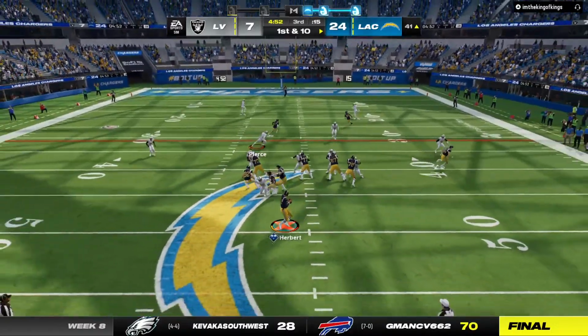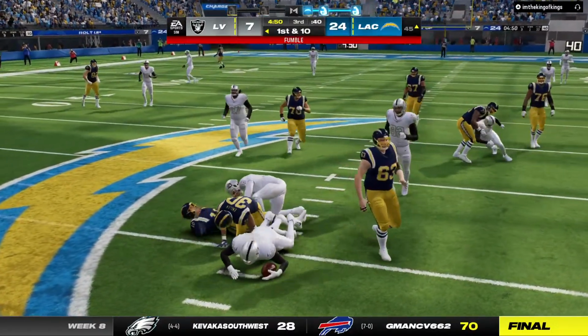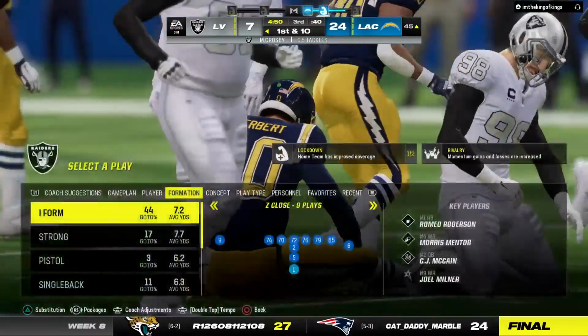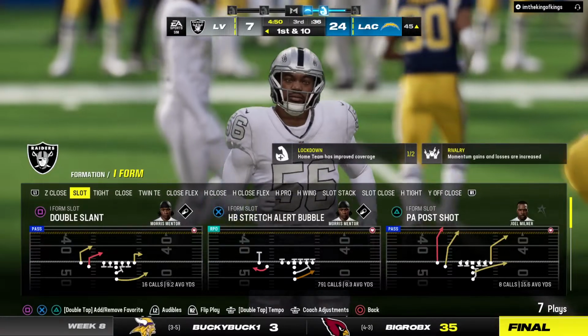Off the play fake to Eckler, it's Herbert. Nowhere to go here. He lost the football. Oh, one of the linebackers has got it. And they'll set up shop in enemy territory at the 45-yard line.